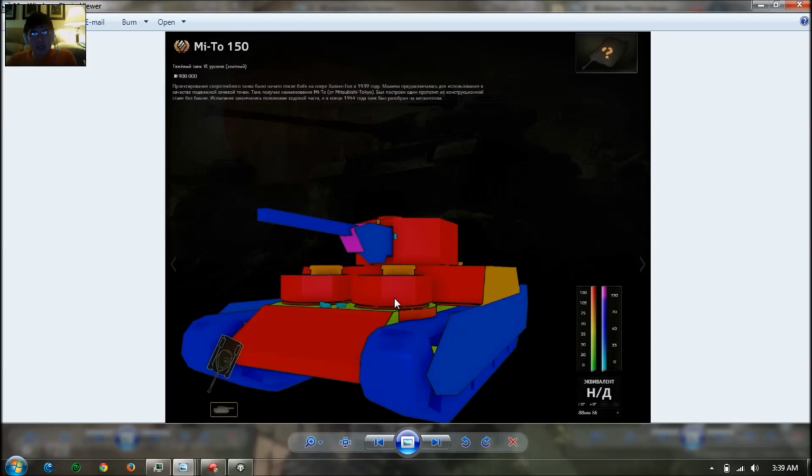I'd say most tier 7 guns will have a hard time penetrating the frontal middle plates of the Mito 150, but tier 8s shouldn't struggle that much. This tank is very good if it's top tier, because 150mm at tier 6 is ridiculously good. The turret is the same, 150mm all the way around, with a very good, I'd say rectangular, gun mantlet. It's mostly the gun, so this will block a few shots.